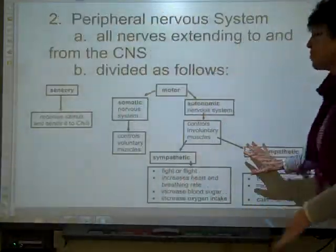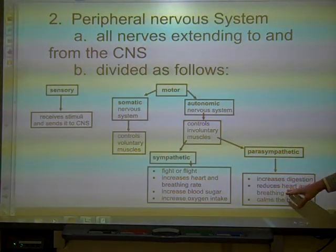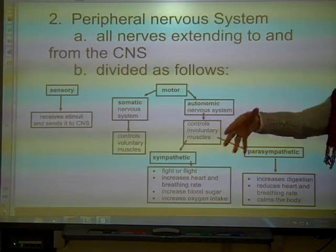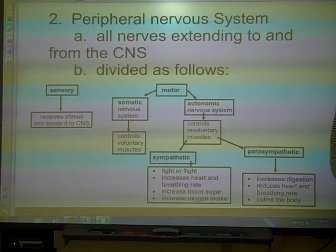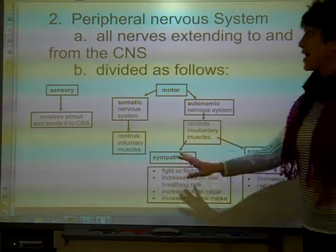The other is more what we think is active during your calm time. This increases digestion. So as long as I'm not busy doing everything else, I might as well digest my food now. It reduces heart rate and breathing rate and calms your body down.